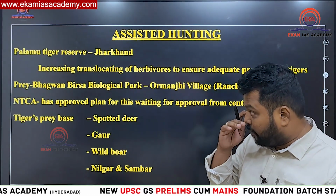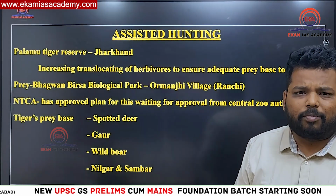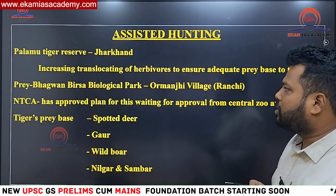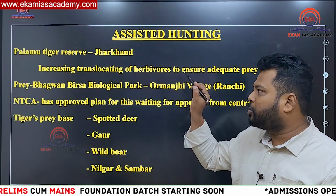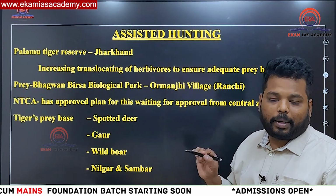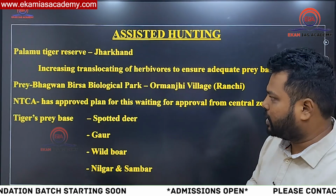The case study they have considered was Palamu Tiger Reserve, which has approximately 55 tigers as of now. It is located in the Jharkhand region. Chances are that a question regarding Palamu Tiger Reserve in and around Jharkhand might come up. Make sure that you learn this Palamu Tiger Reserve.